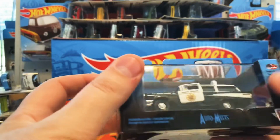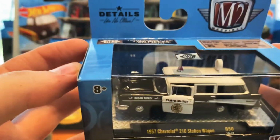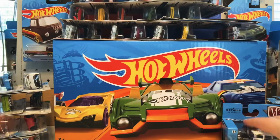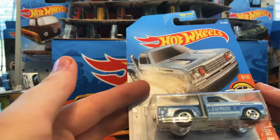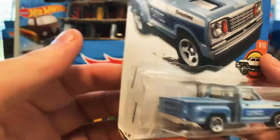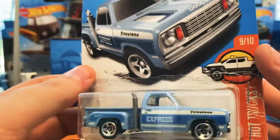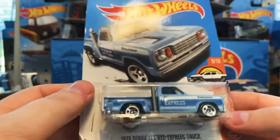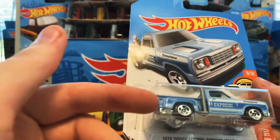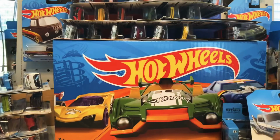A little Auto Meets Chevy station wagon, pretty sweet little police car. The Dodge Little Red Express truck. I bought this even though the blister was stapled back to the card, whatever. I still bought it because I don't remember seeing that color before. I think it might be kind of cool to lift it up and put some different wheels on it or something, but I don't know.